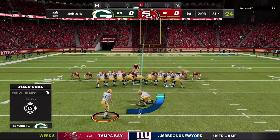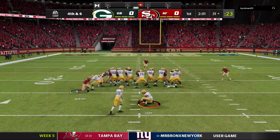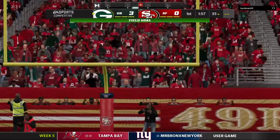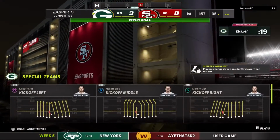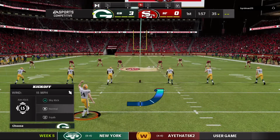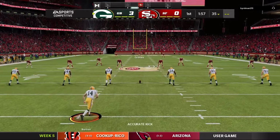They're on for the field goal try. On the left hash, this from 48 yards. And this one is right through. And the Packers are off to a 3-0 lead. They were probably hoping to get him a little bit closer for a shorter field goal, but he was able to get it done from deep.